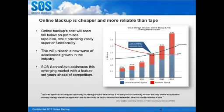So what is going on in the market? What's going on for you guys as businesses? Tape and disk backup was always cheap and was for a long time cheaper than cloud backup, cheaper than online backup, and now that's not really the case anymore. Cloud backup has decreased in cost dramatically and increased in reliability. So now, what's really the point in doing tape backup?